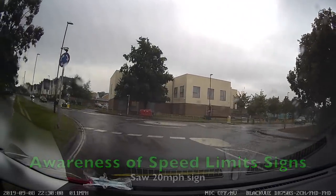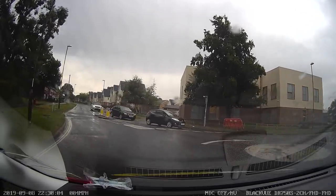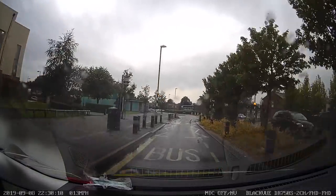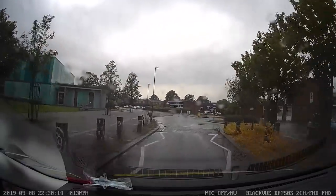Is it clear to the right? And there's a car coming, so we'll slow down a bit, see what's going to happen. Is it safe? Yeah, now it is. Zebra crossing. Easing off the gas. Anyone near the crossing? Nope, we're fine. Brilliant. So ahead here. So slowing down.